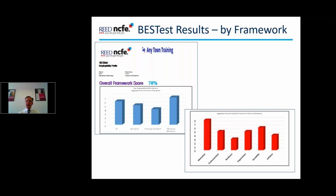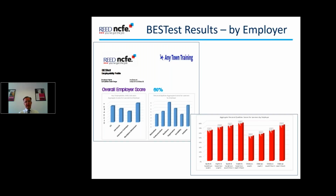Bear in mind this is a psychometric test, so these results are true. So it's not just a 50-50 chance of them being true. These results are true. This is what this cohort is like. So you can plan your provision really accurately and reliably based on this data. So you can run results by framework, you can run results by employer. For example, you might want to do that to compare one employer against another.